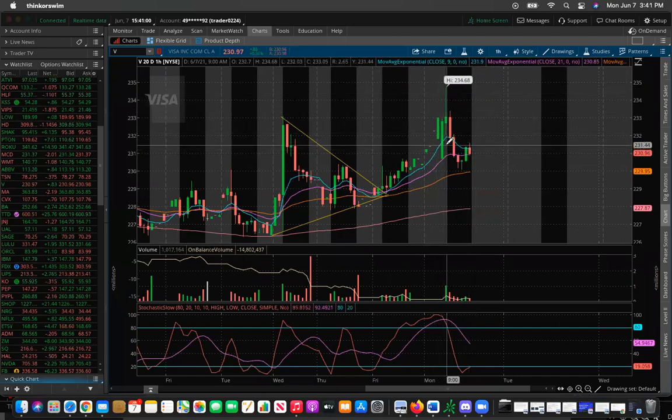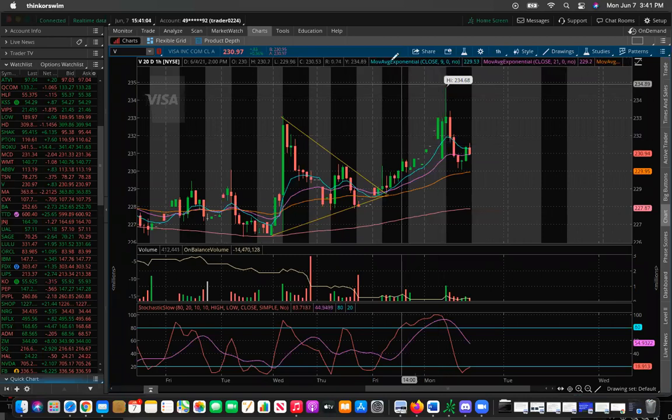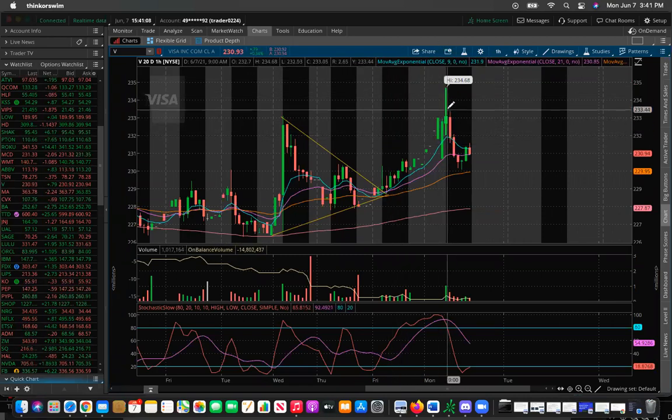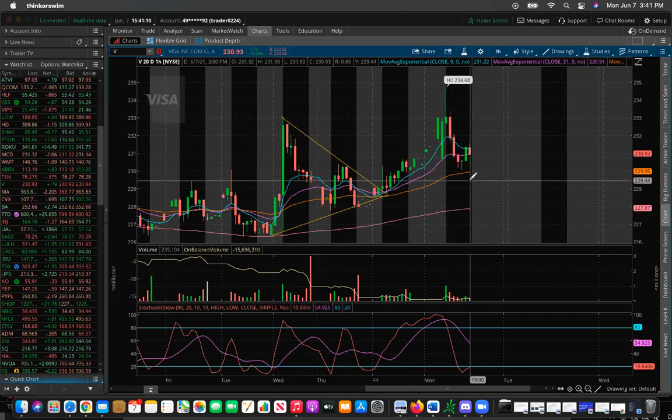However, this morning, lo and behold, look what happens. We get a catalyst and the market makers gap Visa up in pre-market. And then what do they do? They trap retail in the first hour, and then they bring it down the rest of the day and they fill the gap.